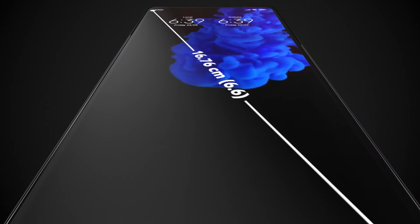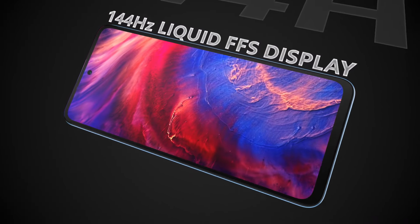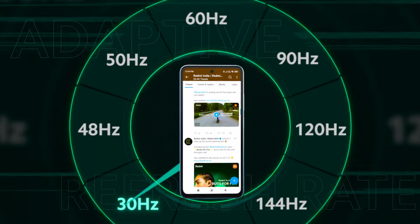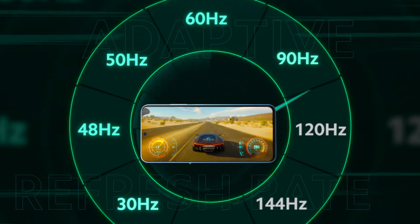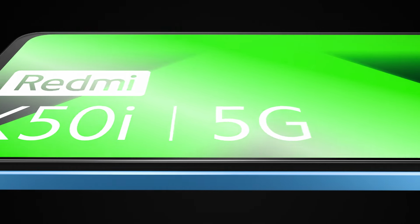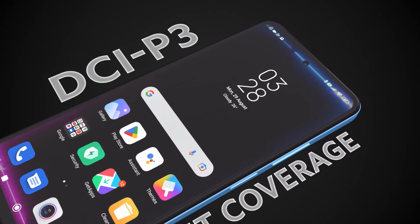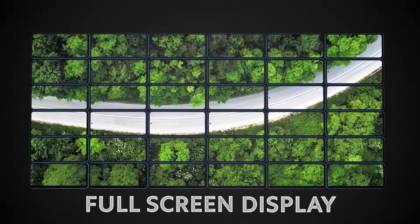The big 6.6-inch FHD Plus screen with 144Hz Liquid FFS Display gives a top-notch viewing experience. This 7-stage adaptive sync display intelligently adjusts its refresh rate depending on the content being viewed on the screen to make your viewing experience extremely smooth. The viewing on Redmi K50i is grand and vivid, courtesy 100% DCI P3 gamut coverage. The 20:9.5 aspect ratio pushes the cinematic scope while watching content to bring you a full-screen display.